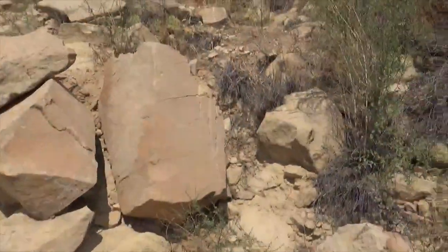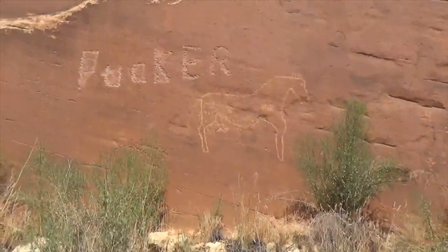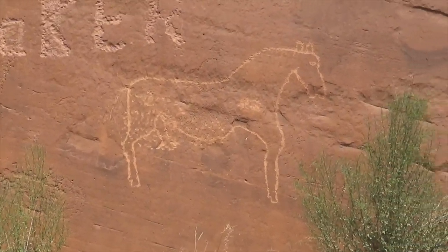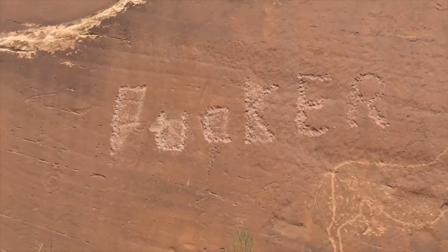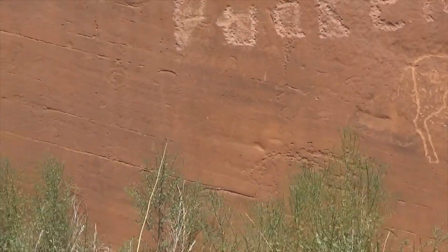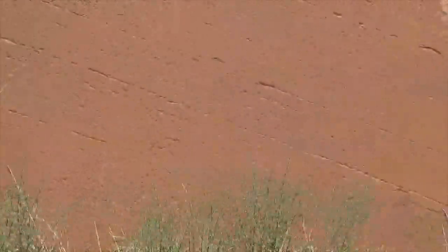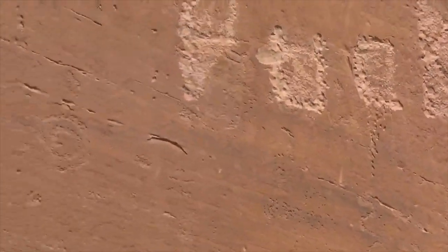And the horse, well endowed. Oh my goodness. Whoever did that was definitely a hawker. Right next to some really ancient, thousand-year-old archaic glyphs. Right over it. Yeah. Right over them.